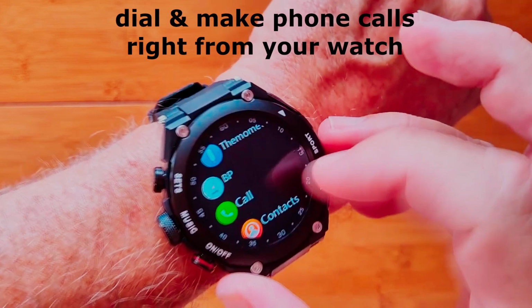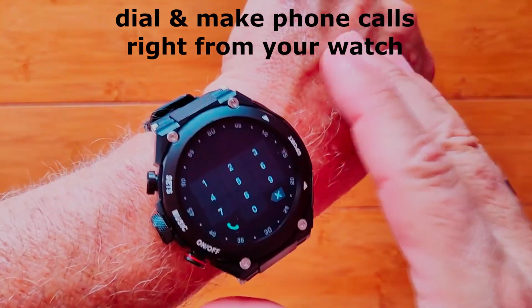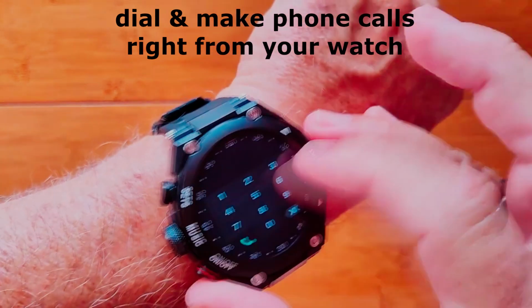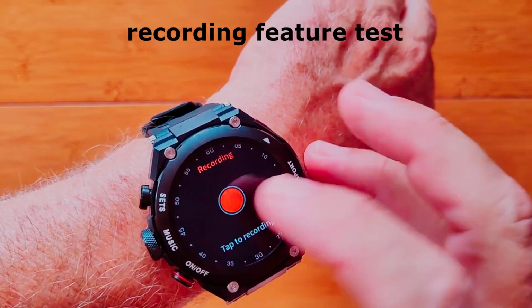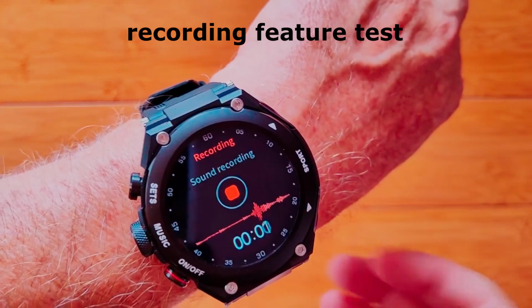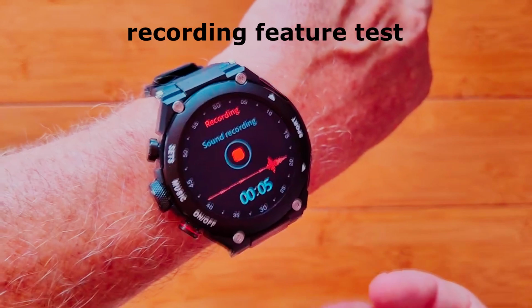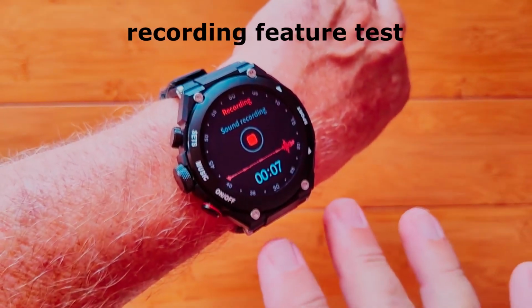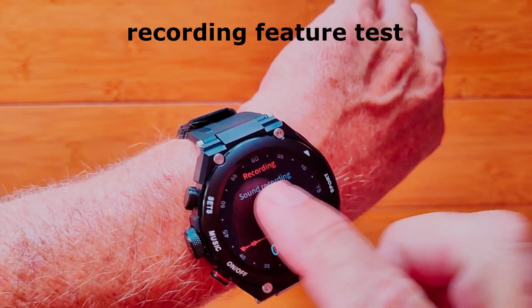Then you get into your calling. So I can place a call, a Bluetooth tethered to the phone now. No SIM in this one. You can place a call. Look at this. It's got a voice recorder in here as well. And now I'm recording what I'm saying so we can check it out and see what it sounds like on playback. This is one of the few watches that isn't an Android watch that actually has a built-in voice recorder.